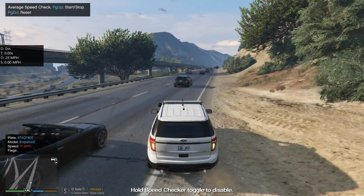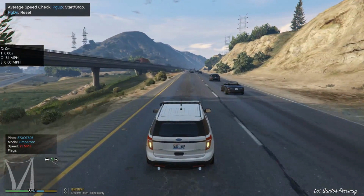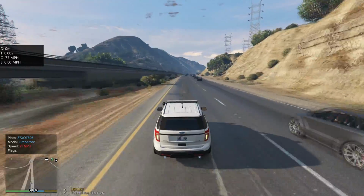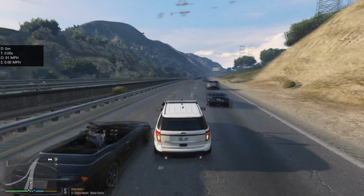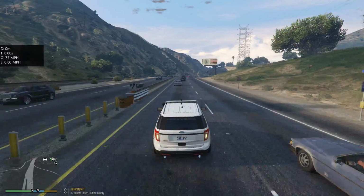Alright, we're going to be going after this gray or blue Emperor. They're in the lane that we're in now. We're trying to catch up with them. They went 71 in a 60 miles per hour zone. I'm going to try to get around this felon. Oh man, didn't mean to hit them, but they were hauling it.